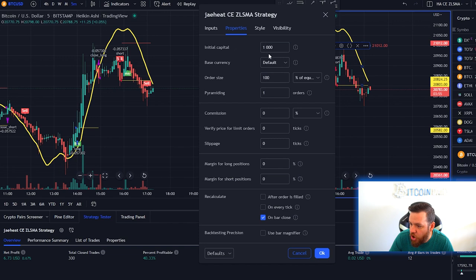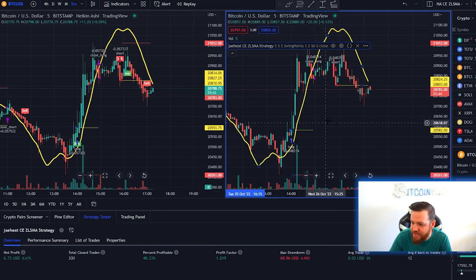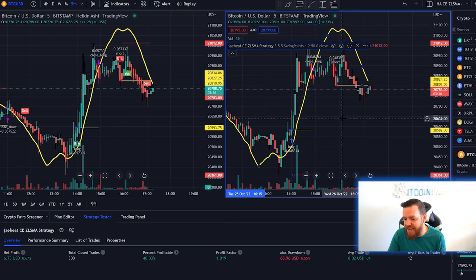Now all the settings are exactly the same, as you guys can see here. The only thing different is that I'm turning on use Heikin Ashi here in the settings, and we're doing this on candlesticks. So let me explain exactly how this works. The bot is using the strategy that's being signaled with the Heikin Ashi candles. But remember, the Heikin Ashi candles don't show you real open and close prices, which makes your backtesting inaccurate. But the candlesticks do show you real open and closing prices.